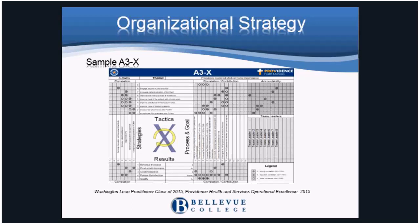When writing project objectives, this is one way to map out alignment with organizational strategy and goals. If you complete this exercise and your project doesn't align with the overall results or correlate to a corporate strategy or tactic, you may want to adjust so that alignment is there.